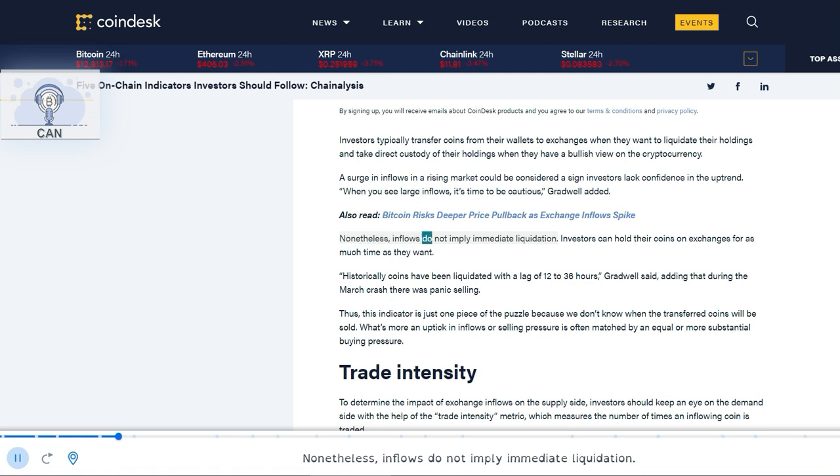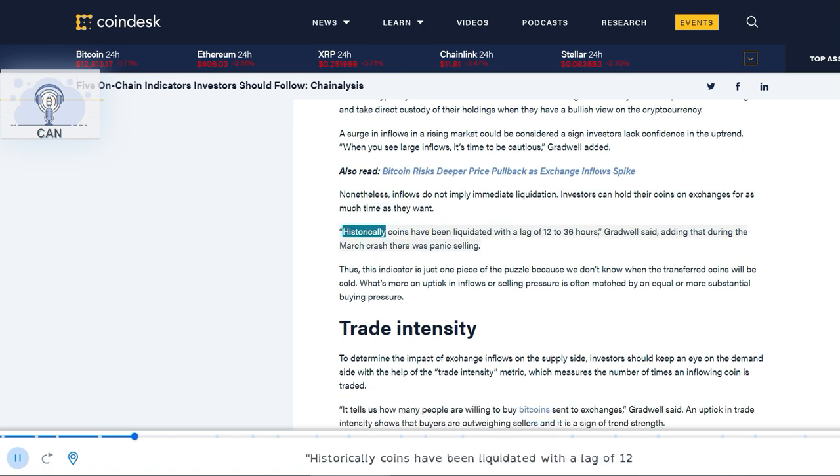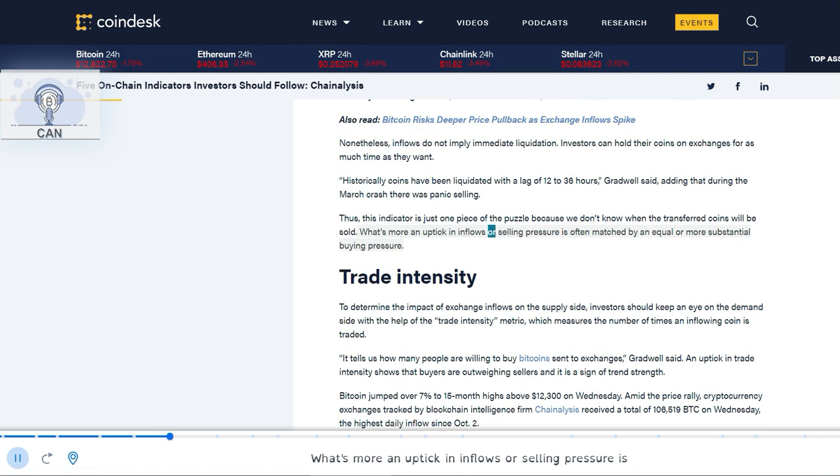Nonetheless, inflows do not imply immediate liquidation. Investors can hold their coins on exchanges for as much time as they want. Historically, coins have been liquidated with a lag of 12 to 36 hours, Gradwell said, adding that during the March crash there was panic selling. Thus, this indicator is just one piece of the puzzle because we don't know when the transferred coins will be sold. What's more, an uptick in inflows or selling pressure is often matched by an equal or more substantial buying pressure.